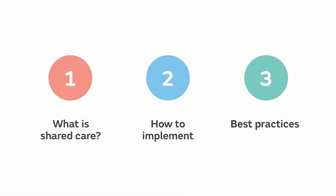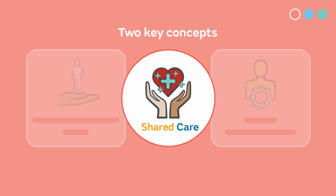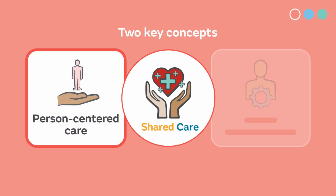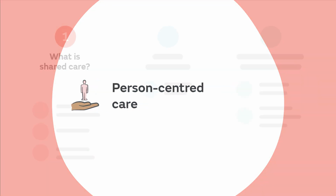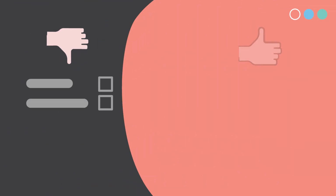But before we dive into that, we need to build a foundation. And that starts with two key concepts: person-centered care and self-management. Let's begin with person-centered care. Now, I know you've probably heard this term before. It's used a lot, but what does it really mean in practice?